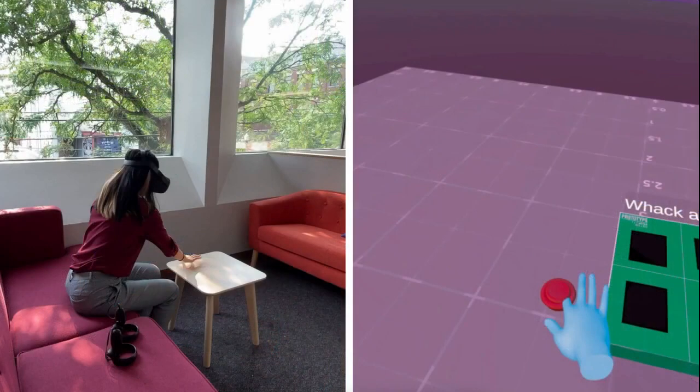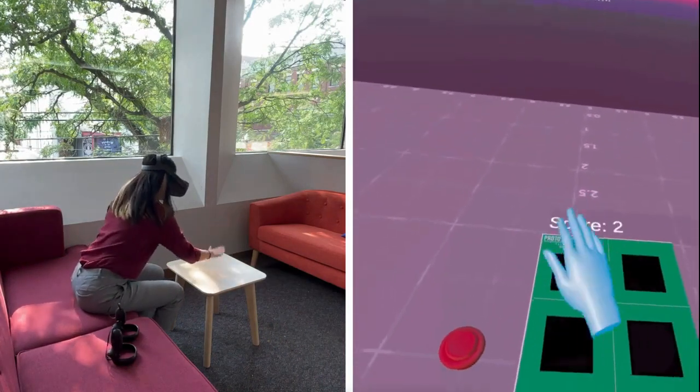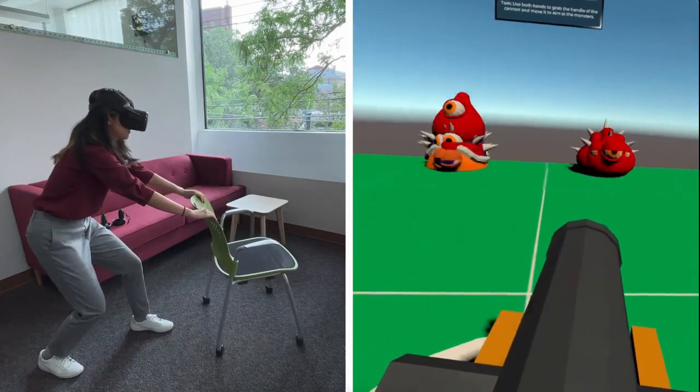In this whack-a-mole game, a tabletop is used as a game platform, and the user feels their hand hitting the virtual moles. One can also substitute a chair for a cannon, where the user rests their hand on the back of a chair and moves it around as they rotate the virtual cannon to aim at the monsters.